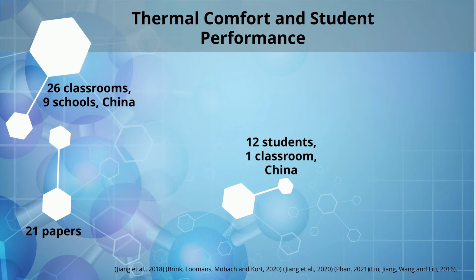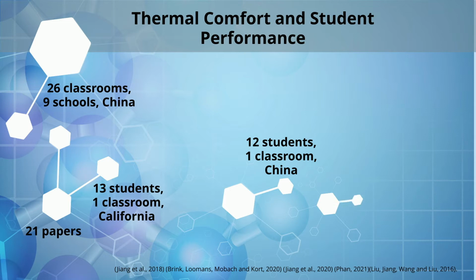A study to find the most comfortable temperature concluded that the best performance is 5 degrees less than that recommended by international standards. Another study revealed that male students performed better as temperature was closer to the higher limit of comfort compared to females who preferred lower temperatures. And finally, another study proved that the best performance was 1 degree less than that recommended for comfort.